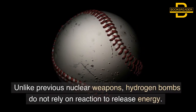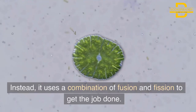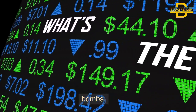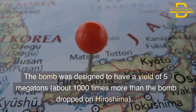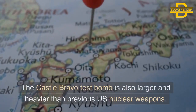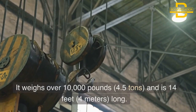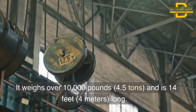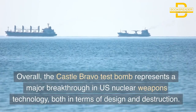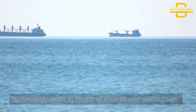Unlike previous nuclear weapons, hydrogen bombs do not rely on fission alone to release energy. Instead, they use a combination of fusion and fission to get the job done. It's all about producing higher yields than previous bombs. The bomb was designed to have a yield of 5 megatons, about 1,000 times more than the bomb dropped on Hiroshima. The Castle Bravo test bomb was also larger and heavier than previous U.S. nuclear weapons. It weighs over 10,000 pounds, 4.5 tons, and is 14 feet, 4 meters, long. Overall, the Castle Bravo test bomb represents a major breakthrough in U.S. nuclear weapons technology, both in terms of design and destruction.